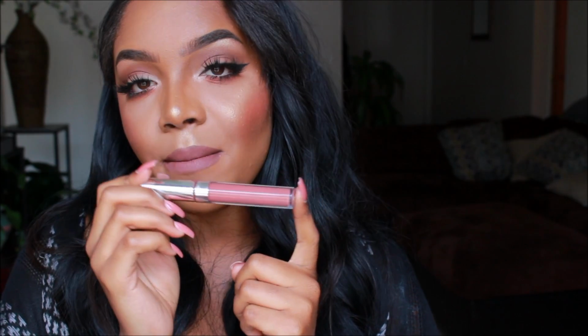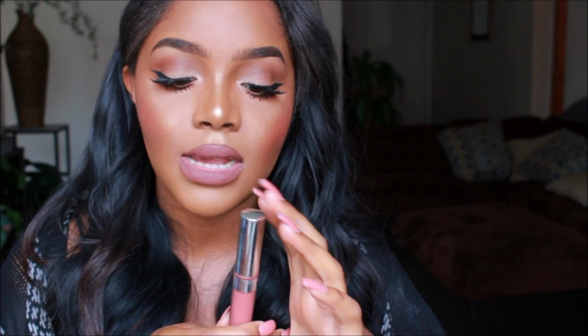Last but not least is my lip color. This is Chili Chili from Colourpop, and a lot of you guys have been asking about this color because I have worn it in probably my last 3 videos. I really like this shade for every day. I think it's a beautiful pinky purpley, mauve-y color, especially on darker skin tones.